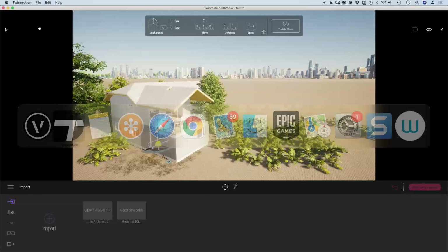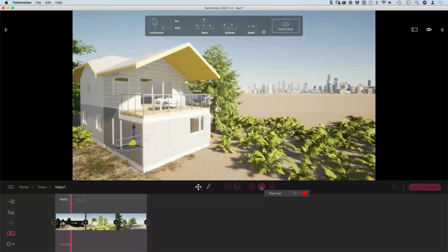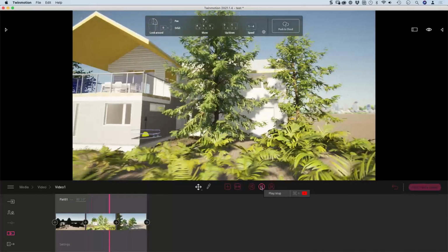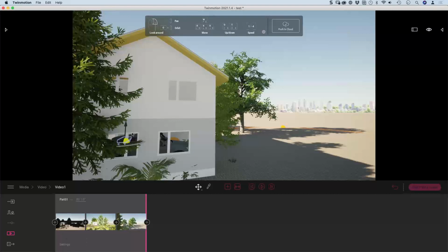Okay, back to Twinmotion. What? It's there already. Amazing. So this is really cool, and now can I make the movie? I don't know if I can make the movie again. Let's go video, video, and play. So I've now completely updated my model, and it's just as quick now to make my movie, and there's an export function, so you can actually export that movie as well.